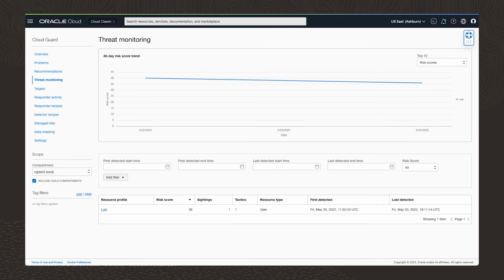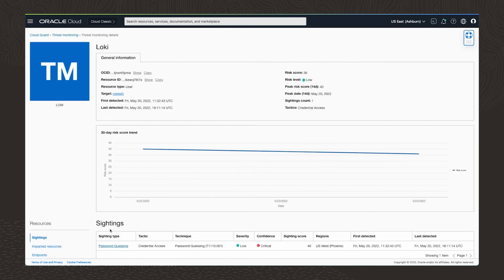All right, a username, Loki, requires our attention. Although his score is below our threshold, let's drill into his profile. What you'll notice here is that a couple days ago, Threat Detector identified a brute force attempt. This is not a high severity event, but the system is confident that it's not a false positive.